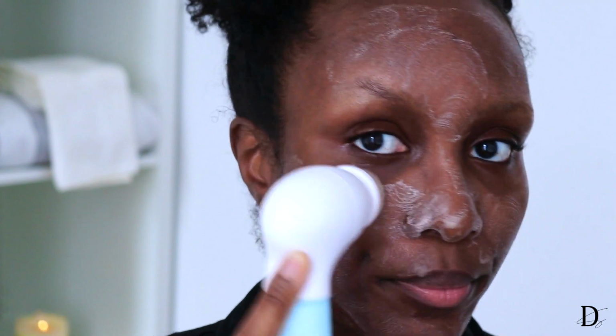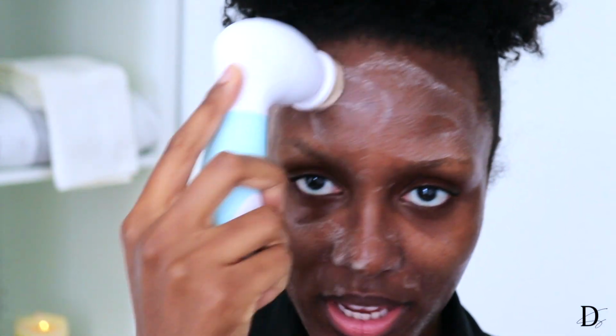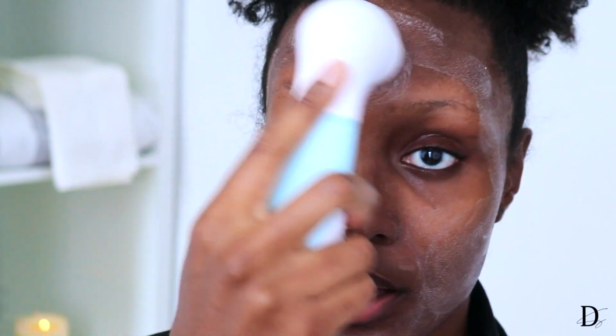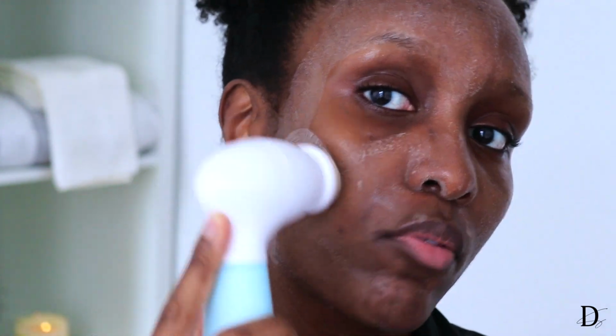Something that I was a little worried about in the past with facial cleansing brushes is how do I disinfect it, right? Because doesn't it get all nasty and filled with bacteria? But you can easily disinfect these. You can just give it a quick soak in some rubbing alcohol. And definitely every time you use this, as I also do, make sure you give it a cleanse.